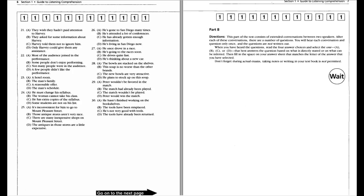Number 28. Try a bowl of this soup and see how you like it. It's a new brand. I'd say it stacks up pretty well against the other kinds. What does the man mean?